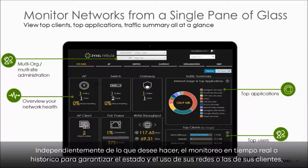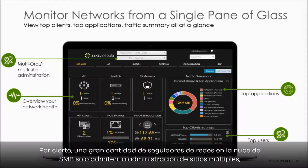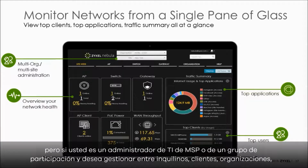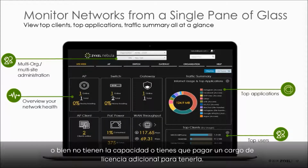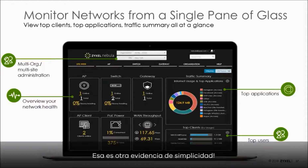No matter you want to do the real-time or historical monitoring to make sure the health and usage of your or your customers' networks, Nebula gives you a single pane of glass dashboard interface. By the way, a lot of SMB cloud networking vendors only support multi-site management. But if you are a MSP or a holding group IT admin, and you would like to manage across tenants or customers or organizations, they either don't have the capability or you have to pay additional license charge to have it. On the other hand, Nebula builds in multi-tenant support by default when we launch it. That's another evidence of simplicity.